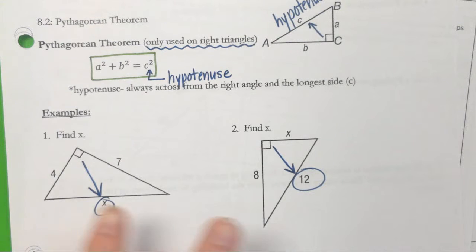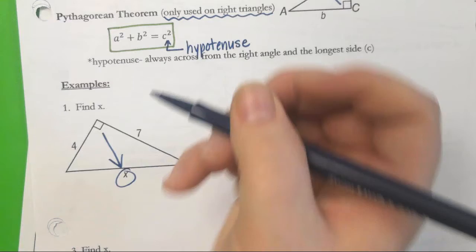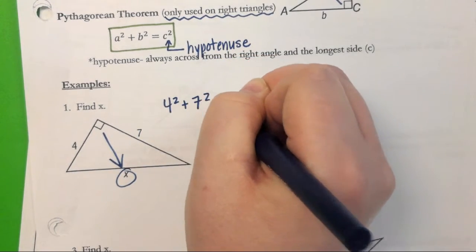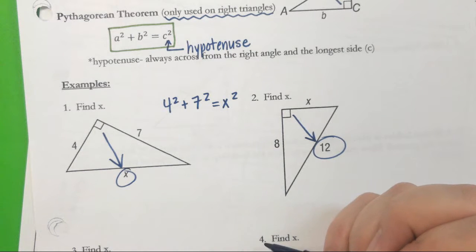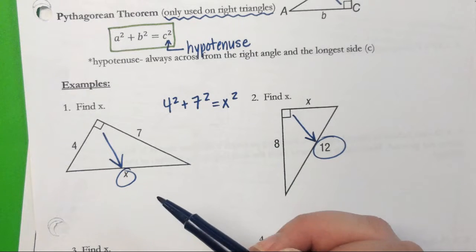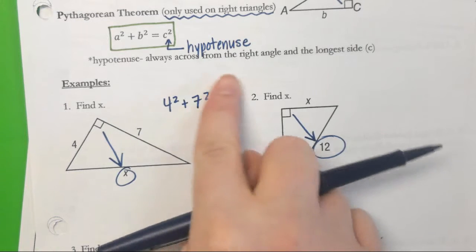Otherwise, it doesn't matter. For instance, I'm going to start with number 1. I can put 4 squared plus 7 squared equals x squared, or I can do 7 squared plus 4 squared equals x squared. It does not matter what Sawyer picks for the A and the B. It only matters that the C is the hypotenuse. He will never mess up as long as the C is the hypotenuse. Well, he will never mess up with the setup. Let's say that.